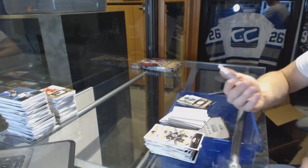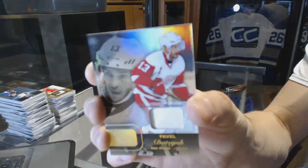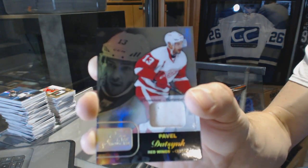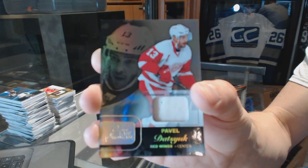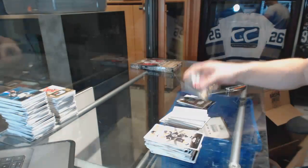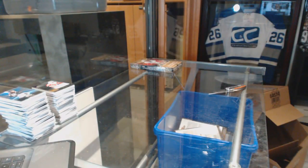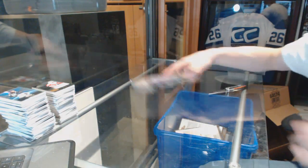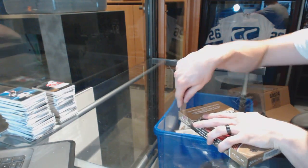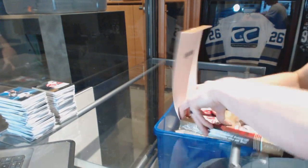And we've got a Flair Showcase Premium Materials, number 22/25 for the Detroit Red Wings, Pavel Datsyuk. Don't know what materials it is, but it's premium. 22/25 for the Wings, Pavel Datsyuk. And box 16. Final box of the break.